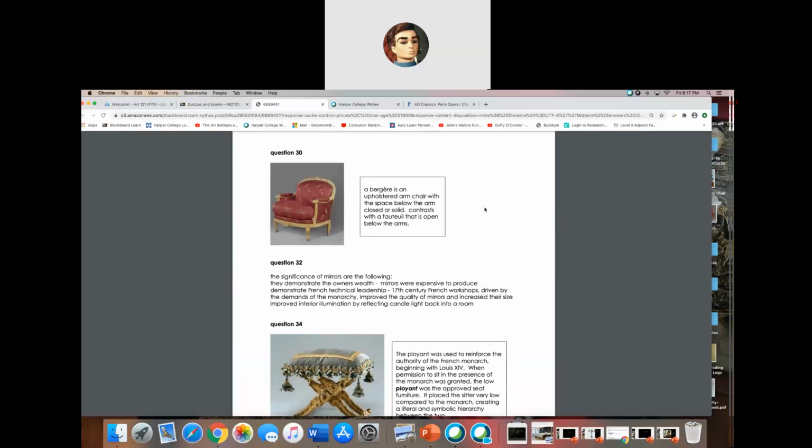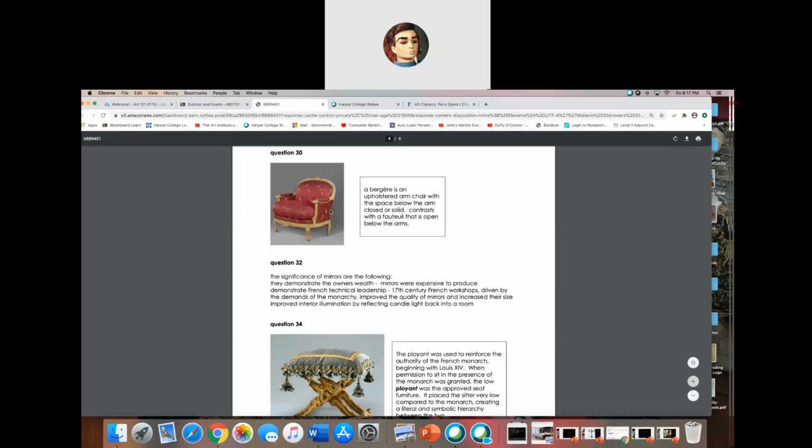Question 30, a bergère is an upholstered armchair with the space below the arm closed or solid, as opposed to the fauteuil that is open below the arm.